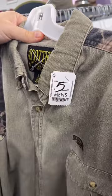Does anybody know if this is a good brand? Scottish Grey. I've never heard of it, but this is like a camo shooting shirt. Scottish Grey. Somebody look it up.